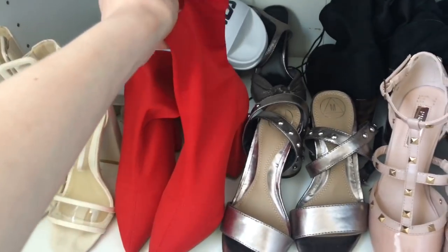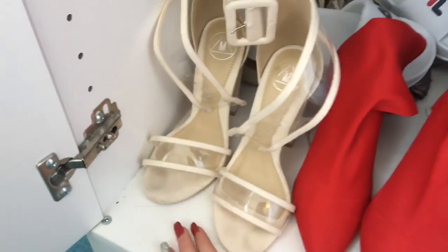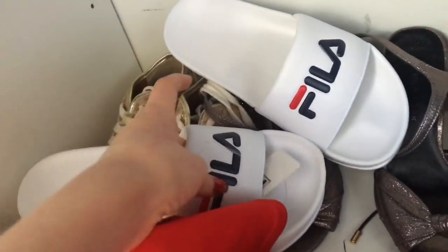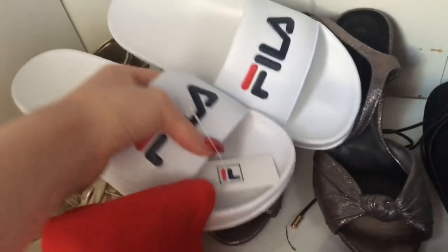I feel like Cruella de Vil. Then these are my Misguided shoes, and I love these. These give me major Kylie Jenner vibes. Then I got these Fila sliders. Katie got me these. I'm so happy. I literally just got them through the post yesterday. I got my Michael Kors trainers. These shoes from New Look. Knee-high boots from ASOS. I mean, over-the-knee boots. These are from Katie from Primark, and they're so cute. I got some sliders under there from a random market. And these heels from New Look.